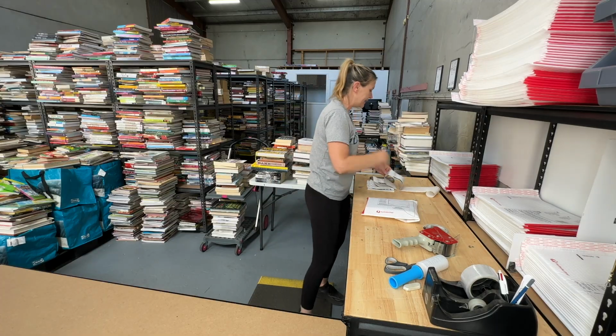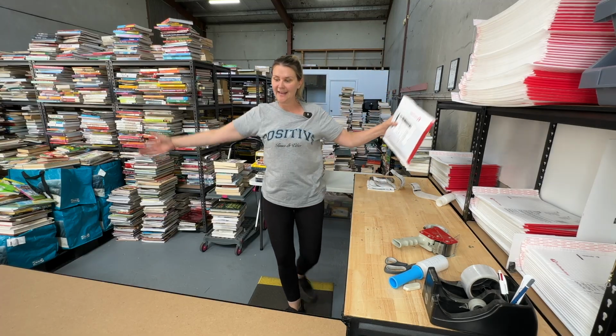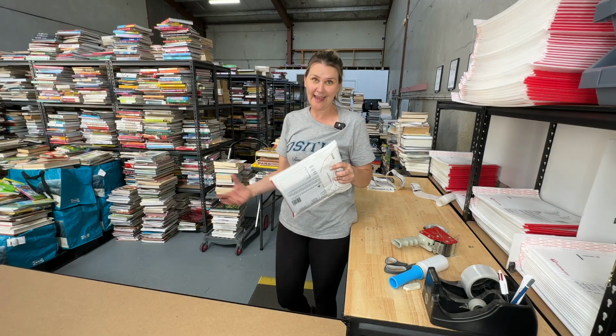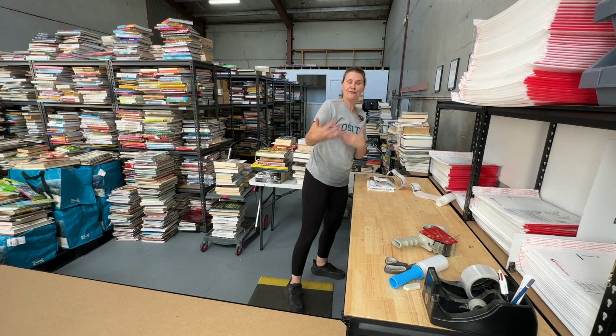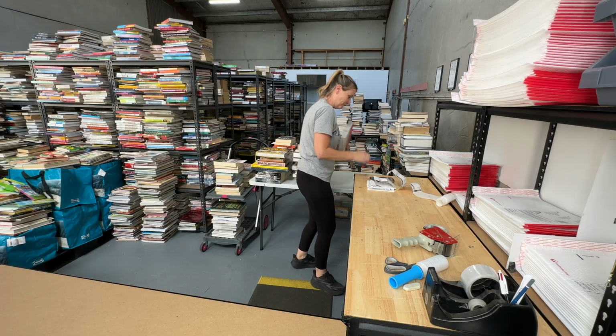If you're new here and you hear me talk about the cages, I bought some bulk cages the size of like a pallet this big. Each cage holds approximately about 1,000 books. And I've been going through these cages, bringing books out to photograph and list and put into my store. It's a lot of work, a lot of work.